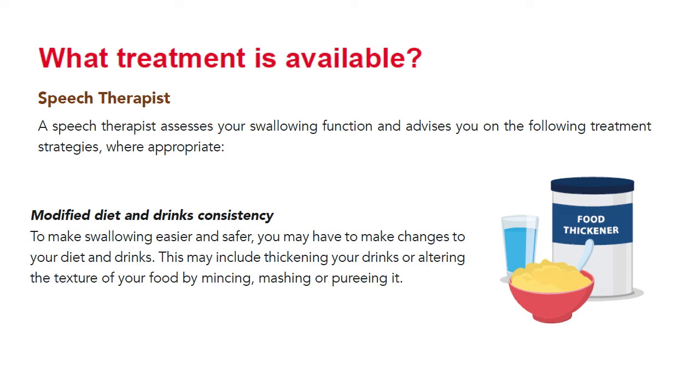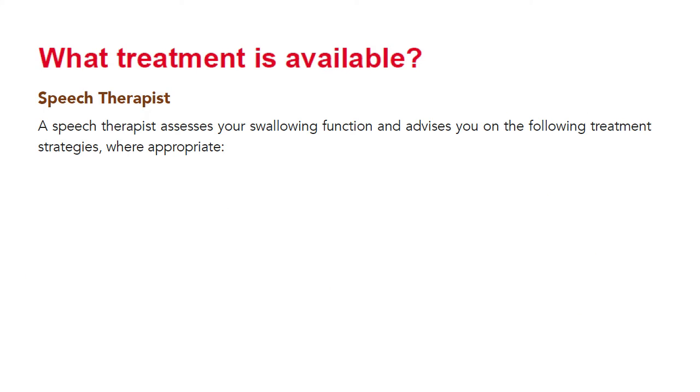They will also modify diet and drinks consistency. To make swallowing easier and safer, you may have to make changes to your diet and drinks. These may include thickening your drinks or altering the texture of your food by mincing, mashing, or pureeing it.